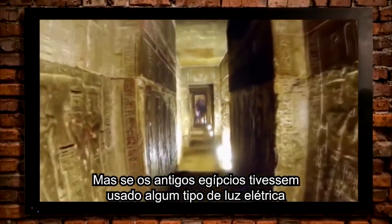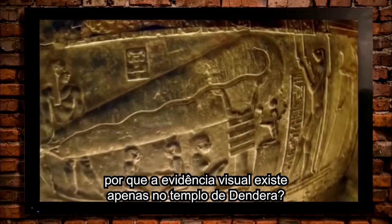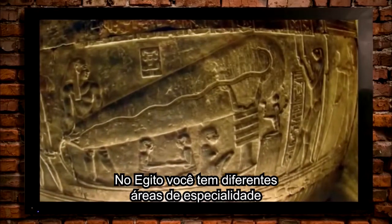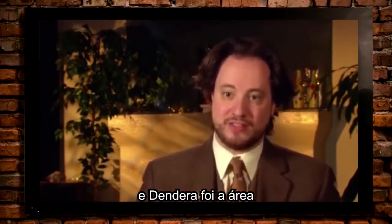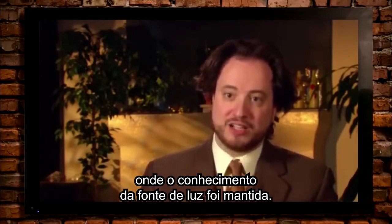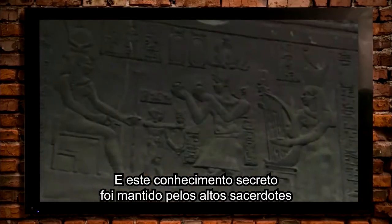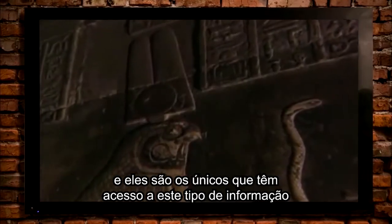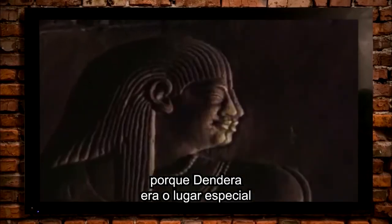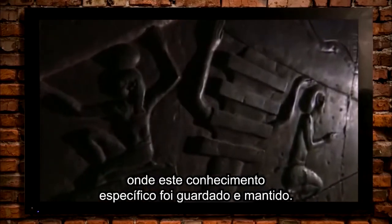But if the ancient Egyptians had used some kind of electric light to illuminate their passageways, why does the visual evidence exist only in the temple at Dendera? In Egypt, you had different areas of specialty, and Dendera was the area where the knowledge of the light-giving source was kept. And this secret knowledge was kept by the high priests. And they're the only ones who were privy to this type of information, because Dendera was the special place where this specific knowledge was guarded and kept.